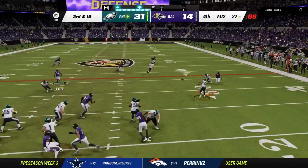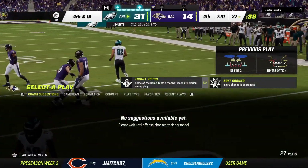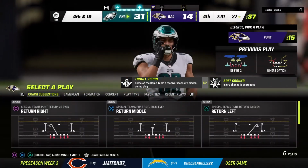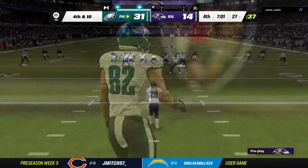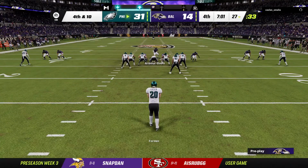Hurts. And that is incomplete. I see the surprise in your face there, partner. That is a rare incompletion from him. He's been on point this entire game. He has percentage completion-wise way up. Not that time.